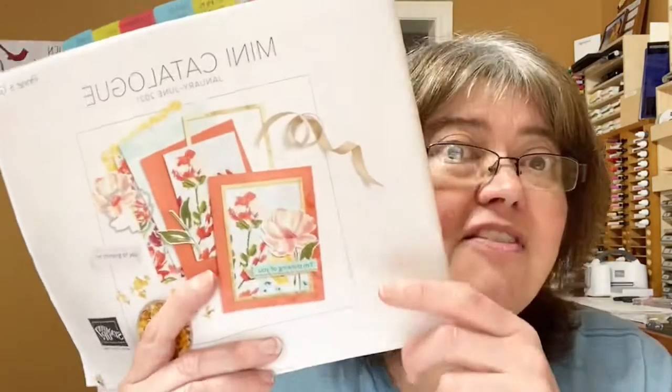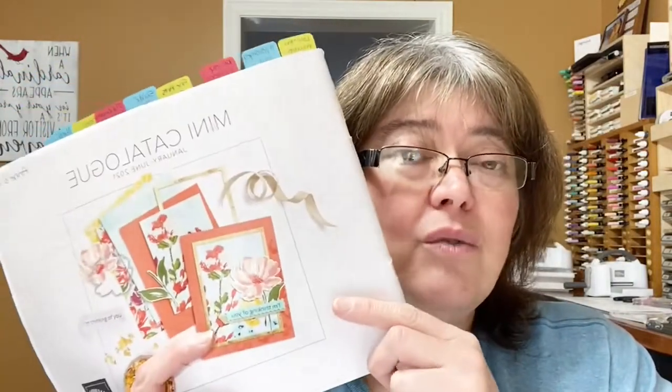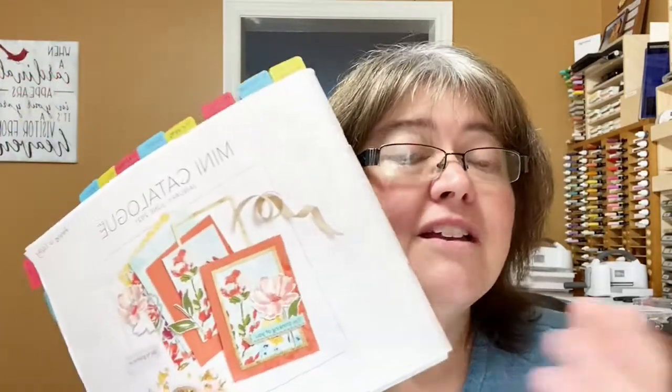So while you're looking through your catalog and making your shopping list, you're going to want to remember that the mini catalog, which is our January to June, is done at the end of June. Can you believe it? Like 6 months. We've been having this catalog for 6 months. So last chance items are up to 50% off. Some items have already sold out, but there's still lots of great selection.